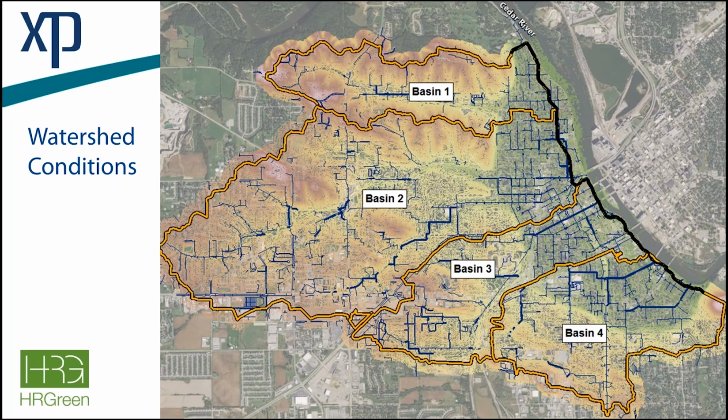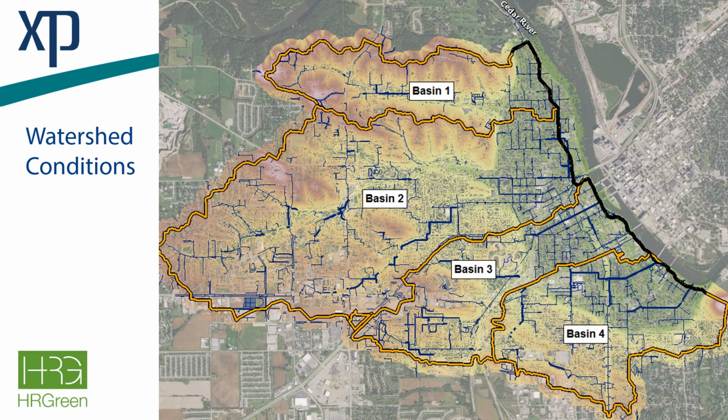And so, a few things that we see here is that the situation is more complicated than an overland runoff model, and because of the heavily urban nature of the area, we need to really consider both the overland flow and the underground conveyance as well.